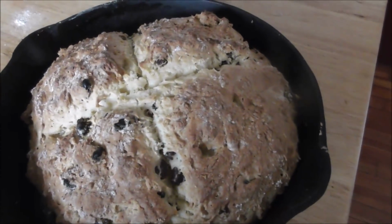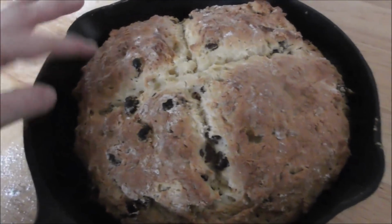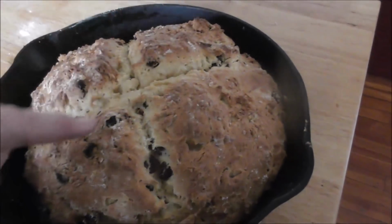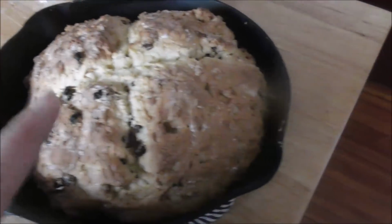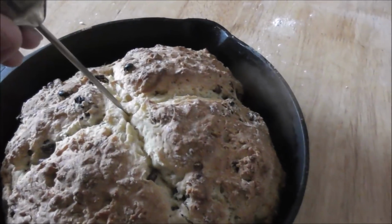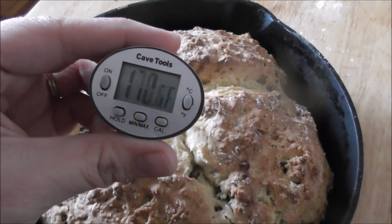Boy, does that smell good. I'm just going to let it rest here. I think it's cooked all the way through. I might take the meat thermometer to it. I've had problems with this before, not being cooked in the center. So maybe I should check that. Yeah, I think that's done.